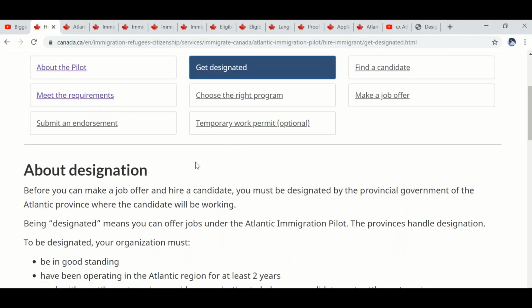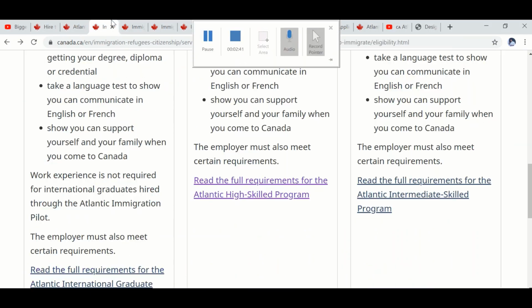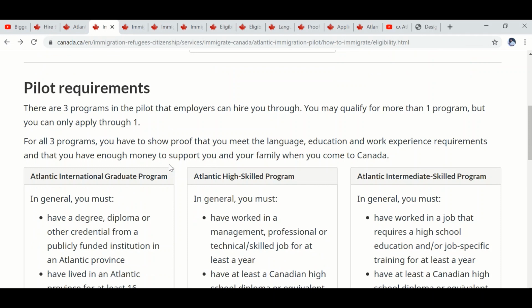Okay. So this is all about the employer. Now coming on. For us, there are three programs in the pilot that employers can hire you through. This is for all the people who are aspiring to come to Canada. You may qualify for more than one program, but you can apply only through one.